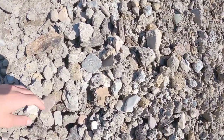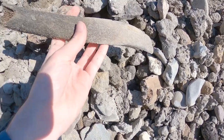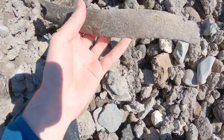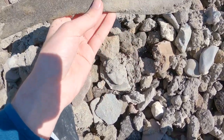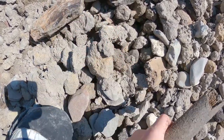Oh, there is a bone. Oh, yeah. Some sort of rib. Rib bone. Okay, I keep it.